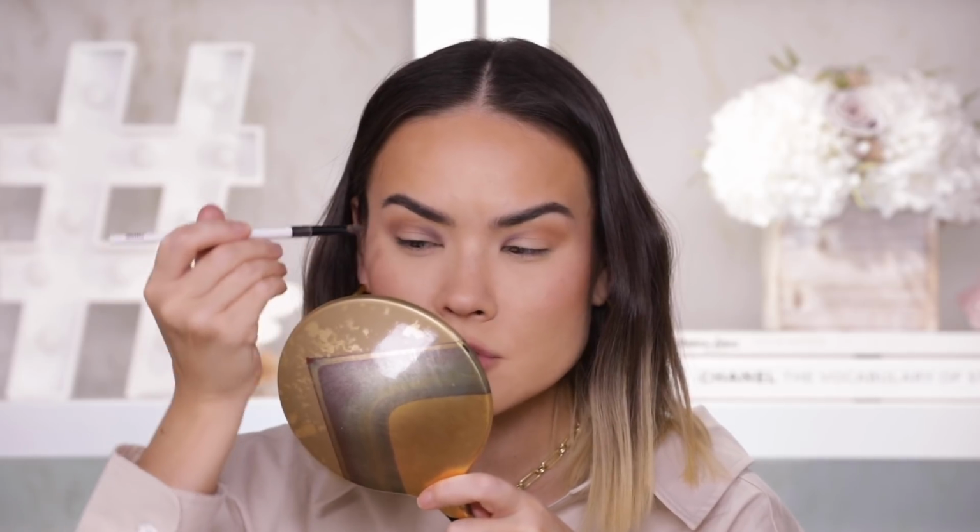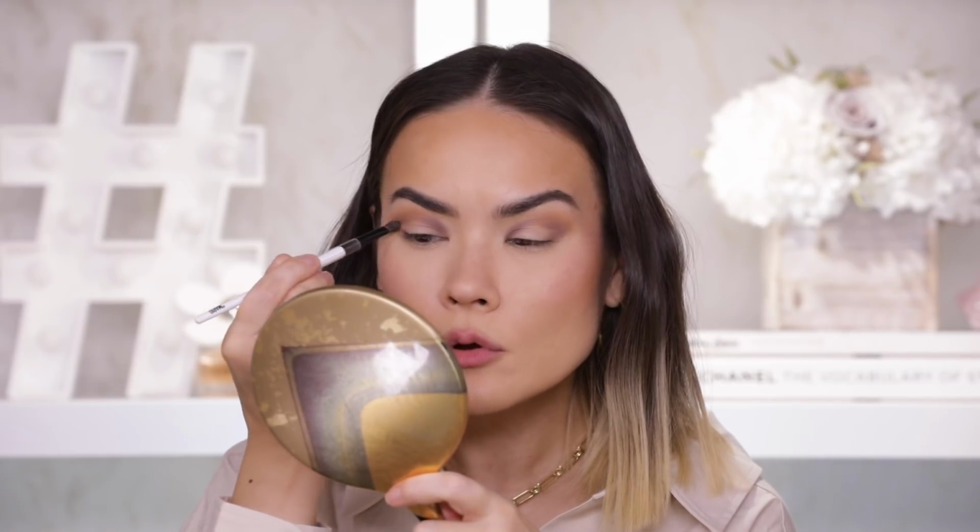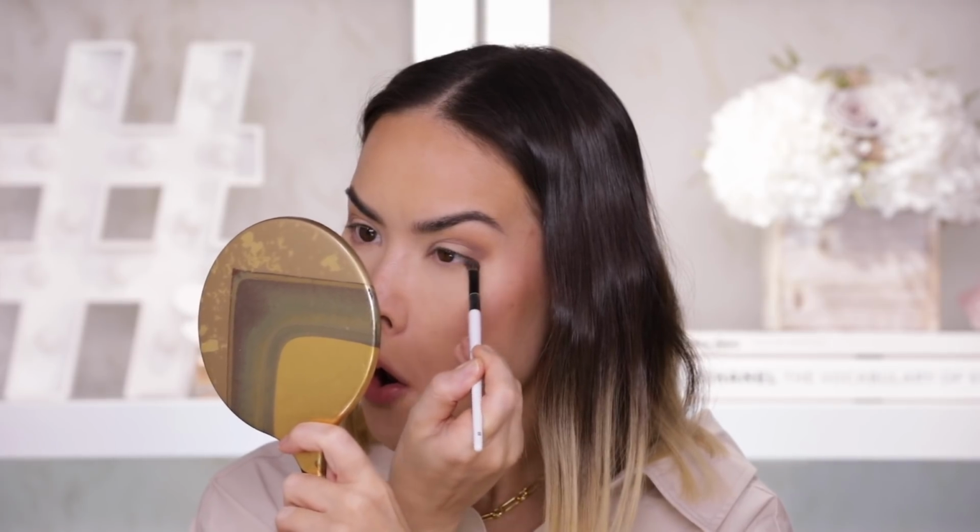So I'm just trying to deepen this corner as well as deepen this corner. All right, that looks pretty good at this point. I'm gonna softly make them meet, but not too obvious. And I'm also gonna add a little bit of that Laredo to the lower lash line, just like that.